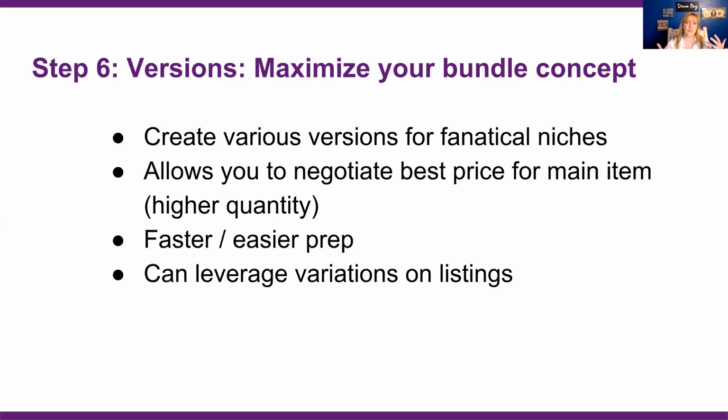So you can go back to your supplier, and instead of saying, hey, I need 6 dozen of this main item, you can triple your order and negotiate the price down because you're doing 3 variants that are based on that same main bundle item. Does that make sense? I know I went fast on that. So it's faster, easier prep.